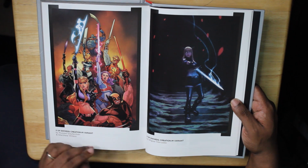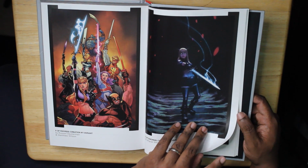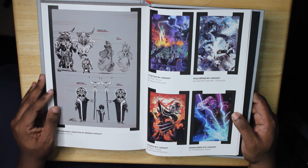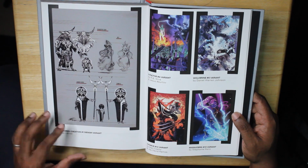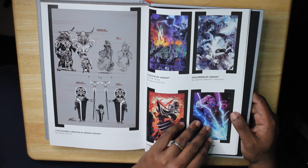We got this by Russell Dauterman. We got Miguel Mercado here. I love that. That image of Magik is really dope. And then they did the same thing with the House of X collection, right? They just start putting like 4 covers on one page. Give me the full artwork, right? I already paid $100 cover price, right? You could put a few extra pages in there.